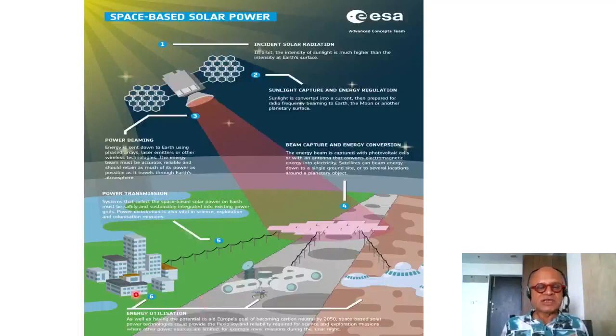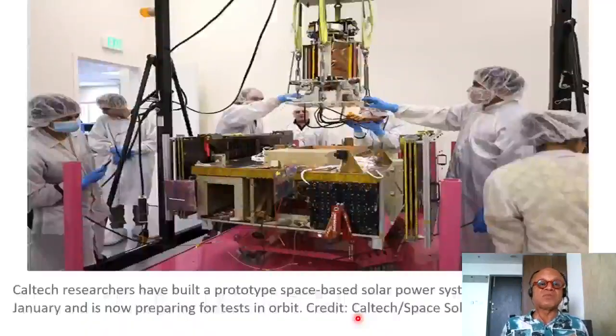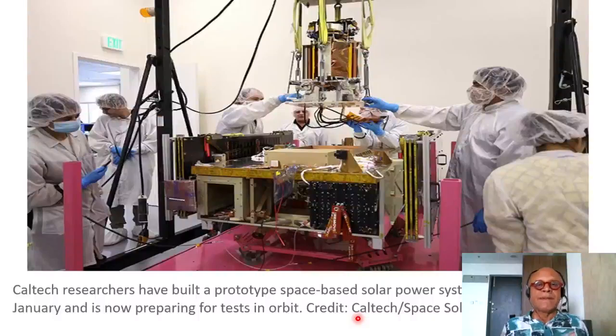Finally, energy utilization. As well as having the potential to aid Europe's goal of becoming carbon neutral by 2050, space-based solar power technologies could provide the flexibility and reliability required for science and exploration missions where other power sources are limited, for example, rover missions during lunar night. So you can imagine that you are somewhere and you need power at night, and then you can use these beaming space-based solar panels to do that.